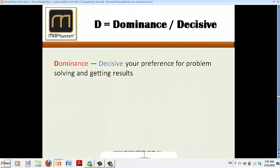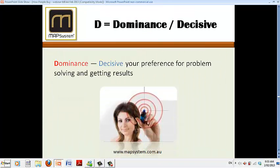Okay, so let's talk about our dominance or our decisive person. This person is very, very clear on what they want. They make decisions pretty quickly. They know their mind. They want to move very quickly. It's like, come on, let's get it going. Don't waste time. Don't fluff around. If you've ever met those people, they come into your office and they go, okay, so what's the best interest rate? So what can you do for me? And they're very, very big on just getting a result. They've come there for a particular outcome and they're there for their result.